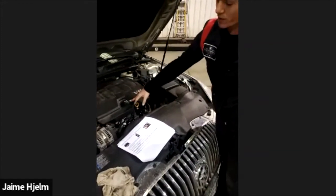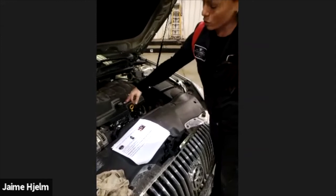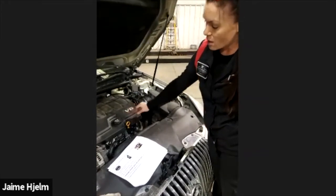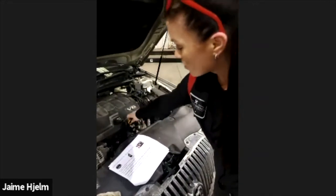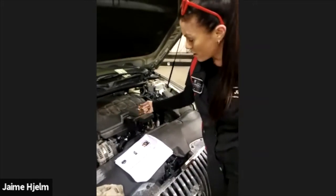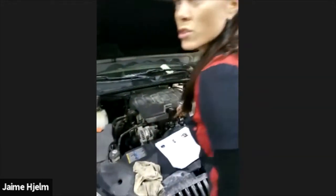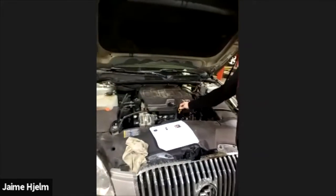There are some cars that are going to say 5W20 or 0W20, which is a very common synthetic oil today. Right next to it, this yellow thing here is the actual engine dipstick. And we're going to learn how to check oil today also.